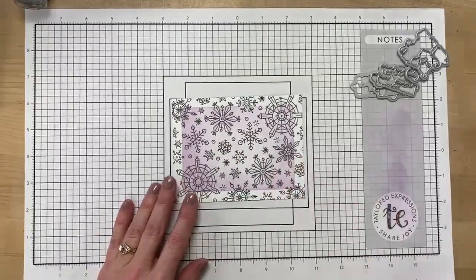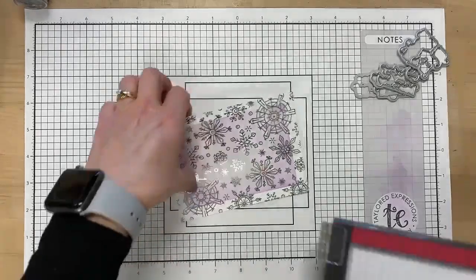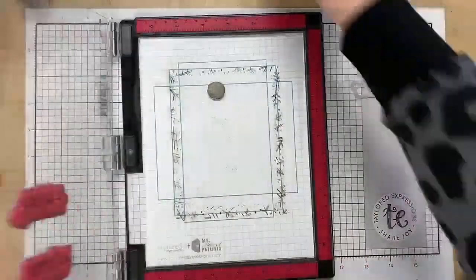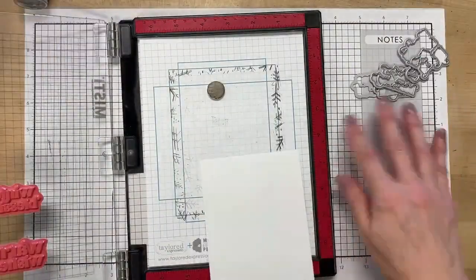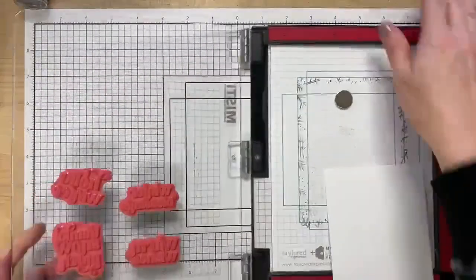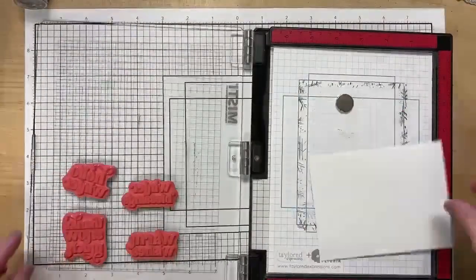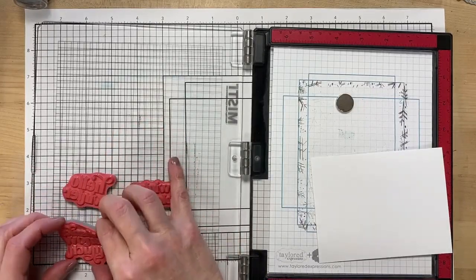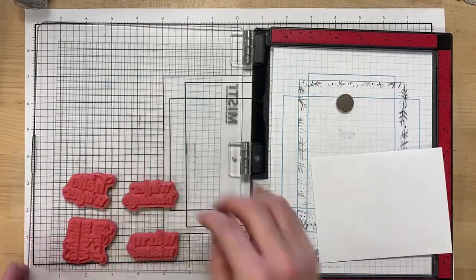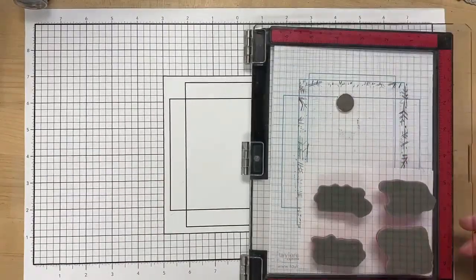I think obviously I'm going to go with silver. Something I've been doing lately is if I'm going to do one sentiment, I just go ahead and throw a few on my Misty. Just because I'm going through the trouble of embossing and making them, I might as well just do a few of them, and then I will have some extras for the next project.